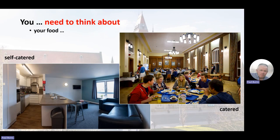Breakfast and evening meal is provided, and you come together to eat with all your hall mates from your hall of residence. And these 2 ways of food provision offer quite different experiences. I know that most students at this stage, the application stage of your university life, think they don't want catered accommodation. It comes along with a lot of negative connotations.